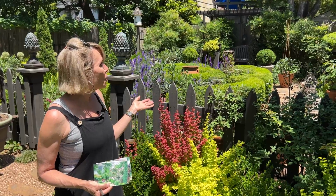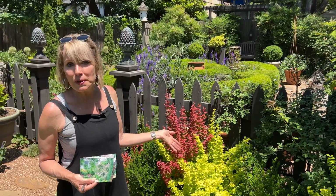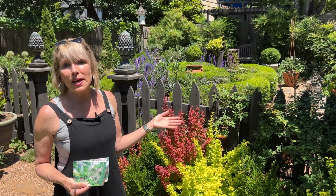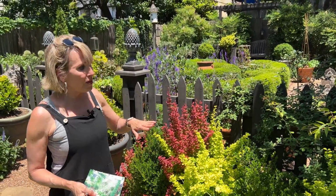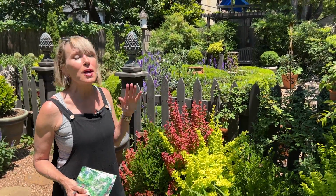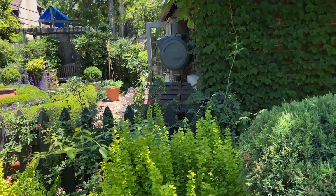But the work, the maintenance, the black spot, the Japanese beetles, the powdery mildew, that was a gift that kept on giving all through the year. And so for me, I like now the fact that what is here now, again, looks like this pretty much the entire growing season. I do have a spot of roses that bloom.